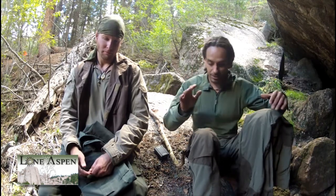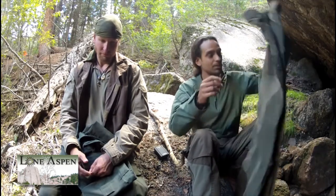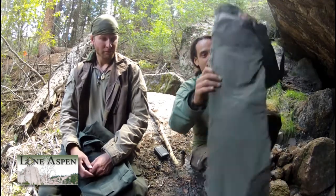It's September right now in Colorado. It's about 70 degrees during the day, and it's in the low 30s at night. So we have to have a wide range of clothing on us at all times. Like the clothing we're wearing right now, is clothing we wear pretty often. The pants I'm holding up here are identical to the pants that I'm wearing.